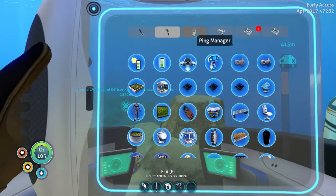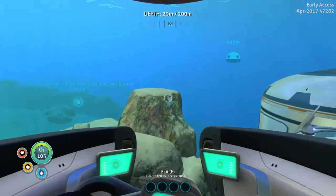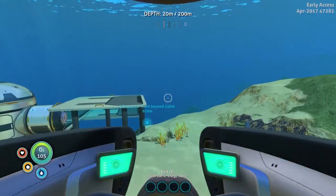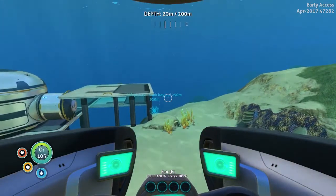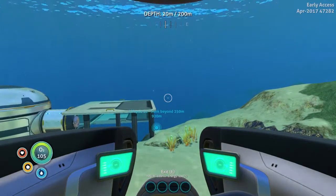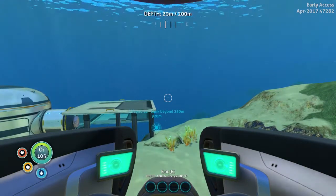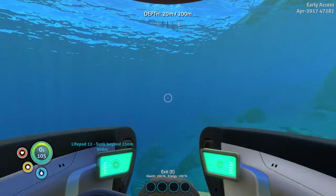So, let's see. Which log did we get? Life pod 12. Now it's 19. Where is 12? Oh, beyond 250 meters. 920? Oh, wait, that's not 920 down. But I have a feeling that's something we're going to need the Cyclops to be able to get. So let's take a look around.